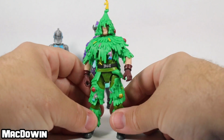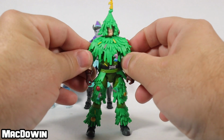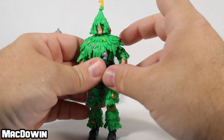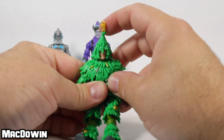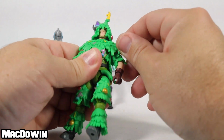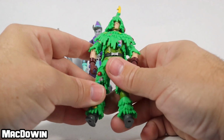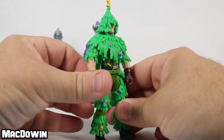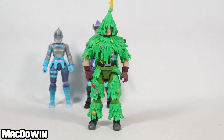There's a lot of soft rubber on him. All the green stuff that creates his tree-like costume is all soft rubber. You can see me pulling that up there. The llama on his head is extremely soft rubber. I'll bring him down just a little bit there. So you want to be careful with these pieces. If you pull on them or snag them, they could rip and completely take off a portion of this costume. But I really like this figure.